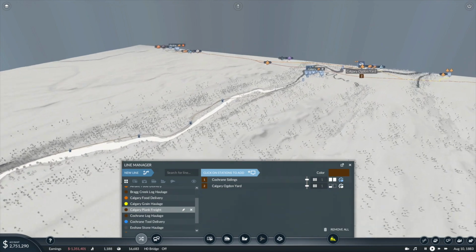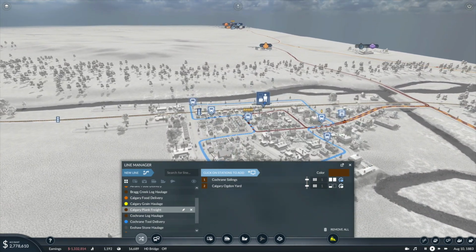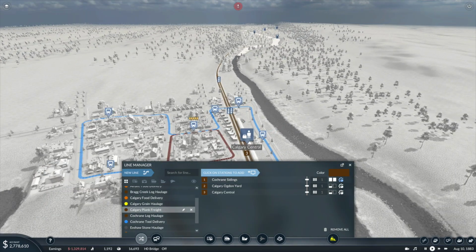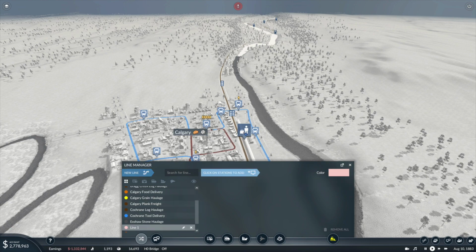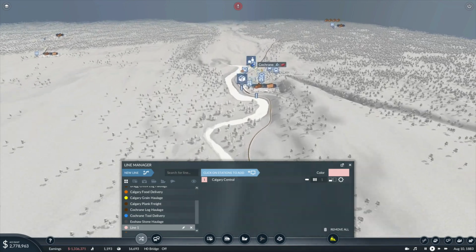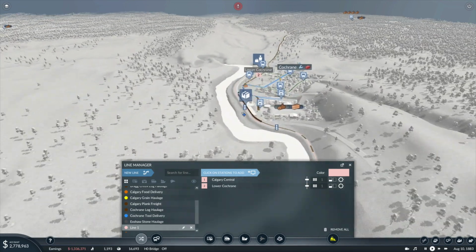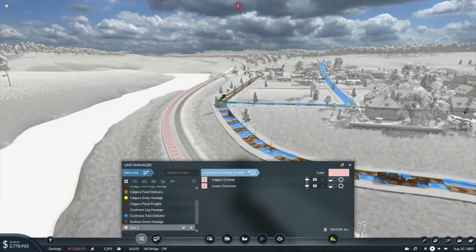So let's head up over here to Calgary. We're going from Calgary Central... Oh dear. Nope. No, I want to build a new line. There we go. We're heading from Calgary Central to Cochrane. And let's see if it's done everything nicely. It's coming around here.